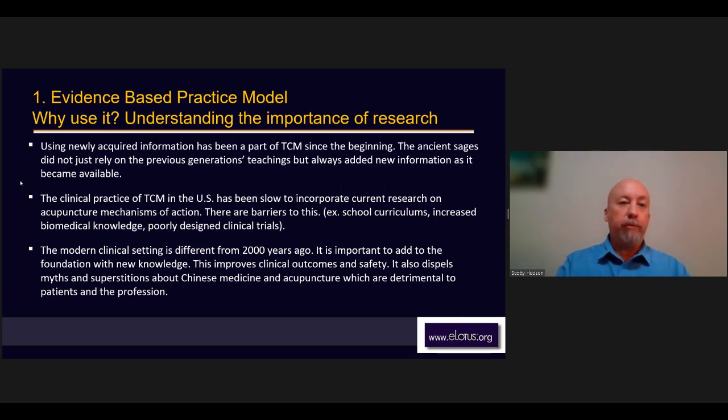And I'm sure if Poitou or Sun Simiao were around right now, they'd probably be surfing the internet all night, just getting all the data they can to add to what they already knew. So it's a good thing for us, right? And clinical practice of Chinese medicine in the United States, I think it's a lot better, actually, the last couple of years. There's a lot more interest in the current research on the mechanisms of action. When I was in school, not so much. That was not actually discussed at all, really. I think it is better now.